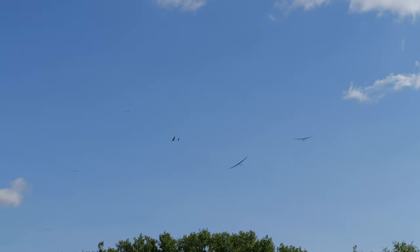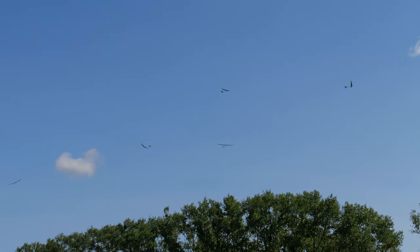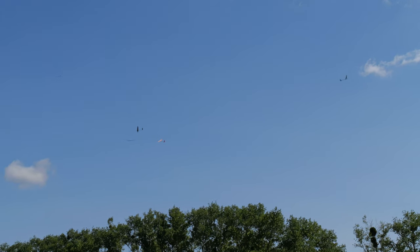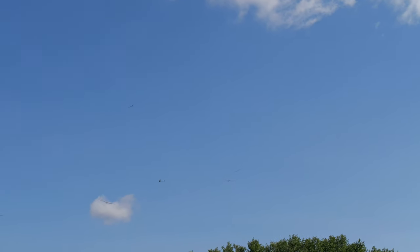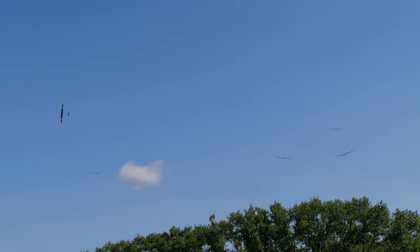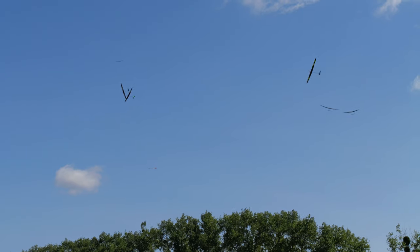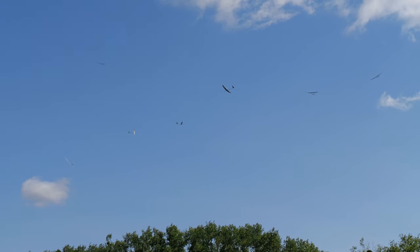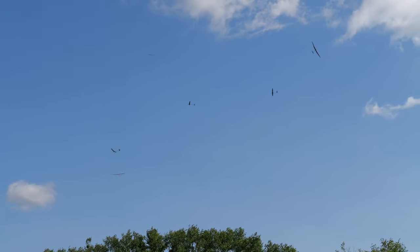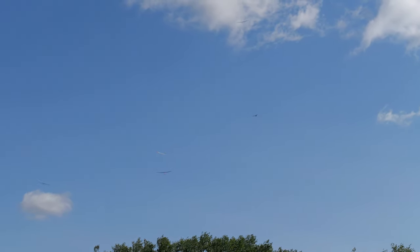Okay, so one guy went far to the right and actually got a good air. Others are still struggling here over the camp. So these trees combined with this wind make for a busy airspace. Again in an unfortunate position just over the camper vans. Not ideal, but such is life.